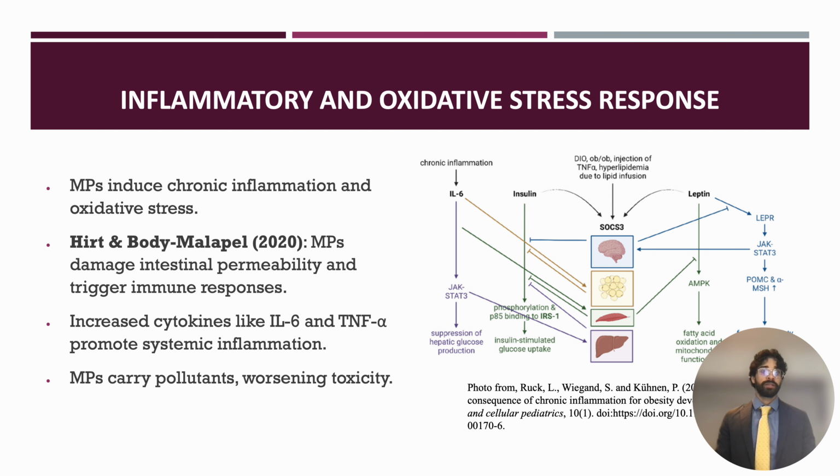Microplastics don't just sit harmlessly in our gut. They actively harm us by breaking down the gut's protective barrier, a layer that is meant to control what enters the bloodstream. When the barrier is weakened, harmful substances leak into the circulation, and this condition is commonly referred to as a leaky gut. And what happens is that the immune system goes on high alert and triggers an inflammatory response, because something is there that's not supposed to be there.